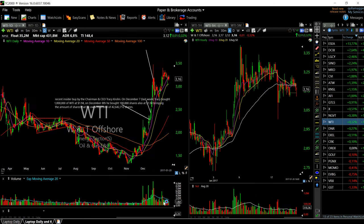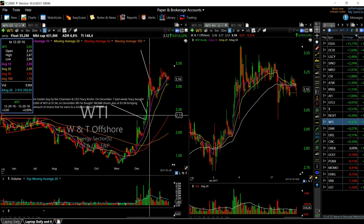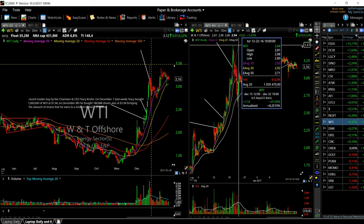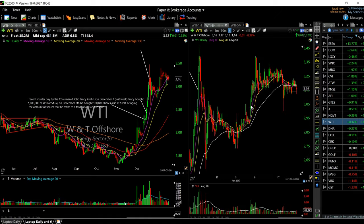WTI, another oil and gas, it is a little bit extended, I'm not super excited about it. I did trade it here, on this breakout, had a pretty decent trade, sold on the way up, then I got stopped out on some when it started fading back.